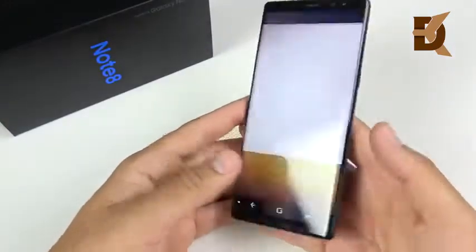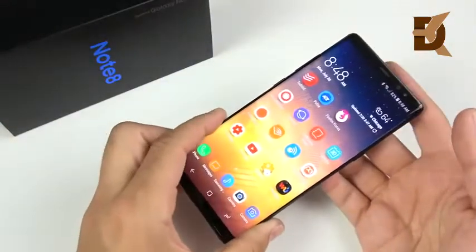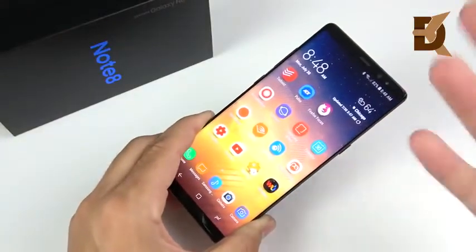Take a look at these samples I've taken over my experience using this phone and decide for yourself if this is still something you might be interested in.